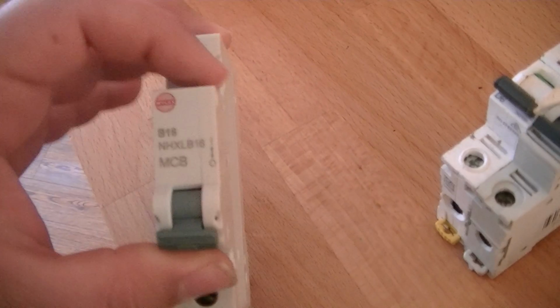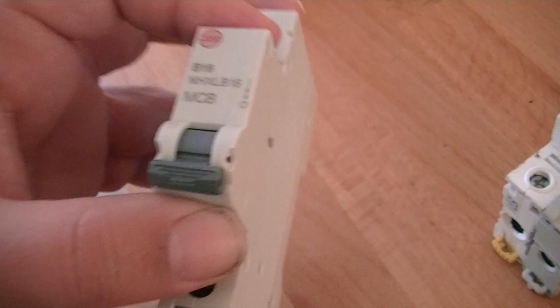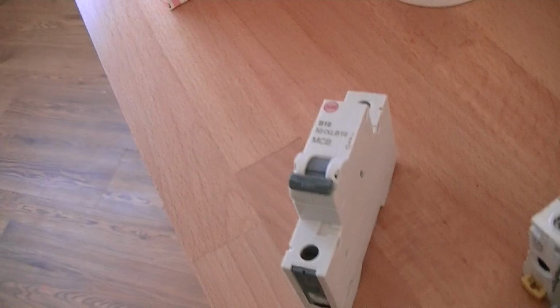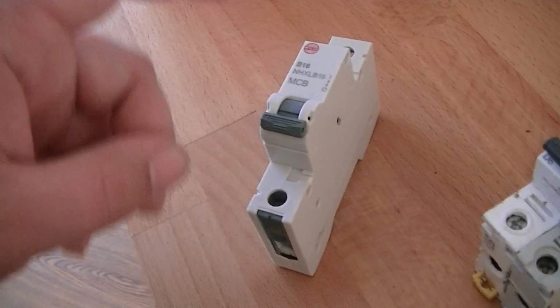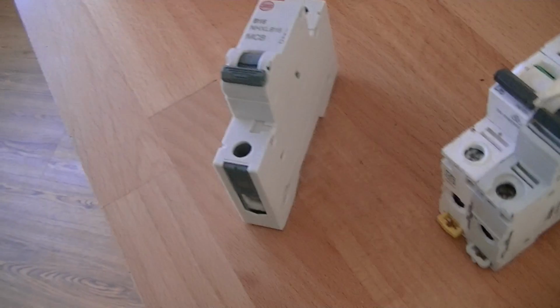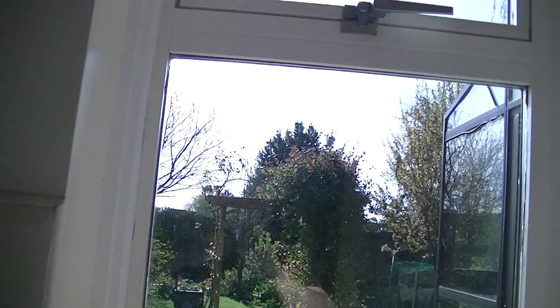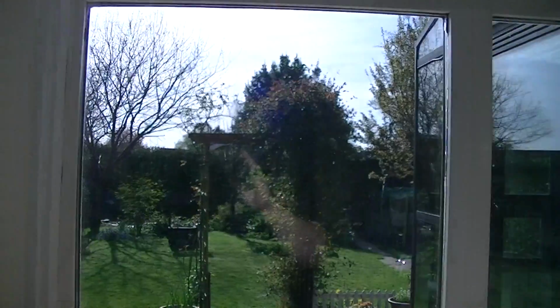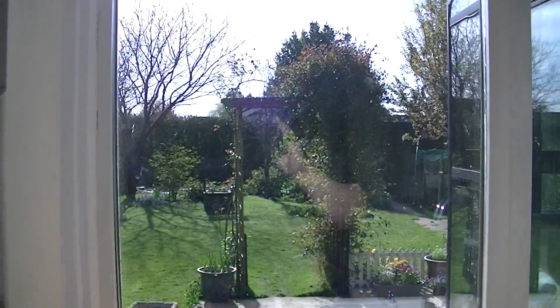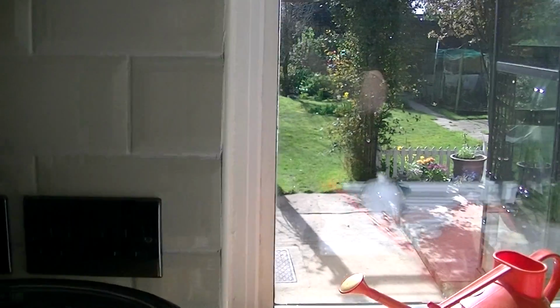So, right, anyway, this is going to protect the main incomer, even though it's protected by a 13-amp fuse. I was going to put a dual RCD module that I've got lying around in, but, and I say but, it's an absolutely beautiful day today. I think I'll build the panel outside and get some sun. Yes, that will be a great idea.